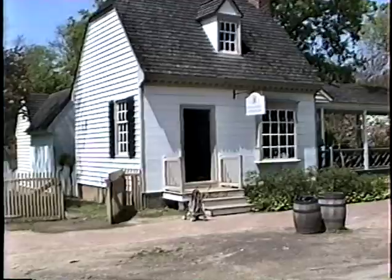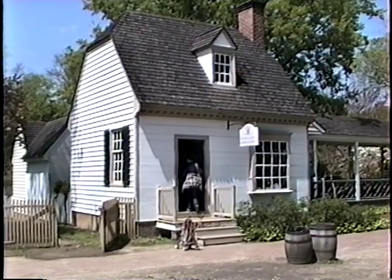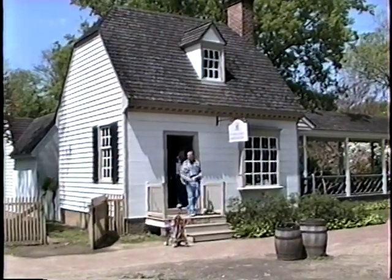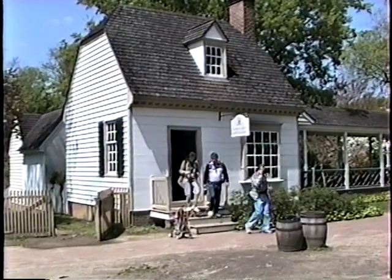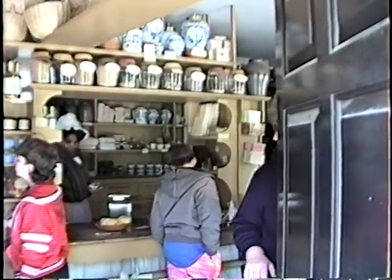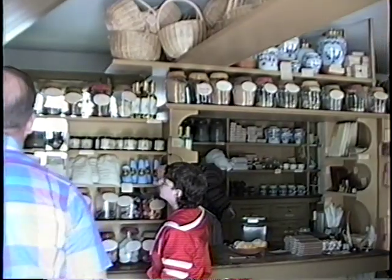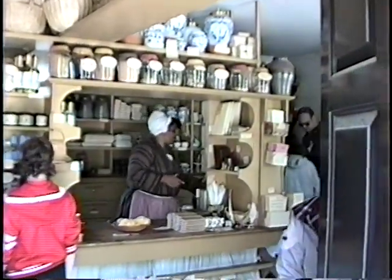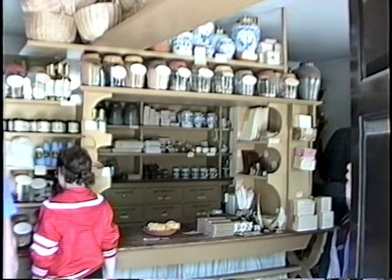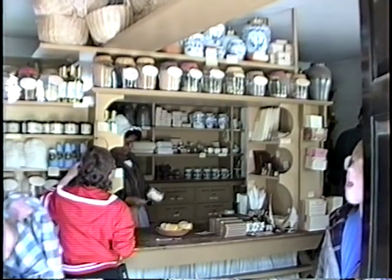See? Apothecary shop. We just came out of the governor's palace. We spent quite a bit of time there, and now we're going to look in this apothecary shop and head on towards the main area in Colonial Williamsburg here. Getting hungry for lunch. Shooting inside the apothecary shop. Here's your card. Smells pretty nice in here.